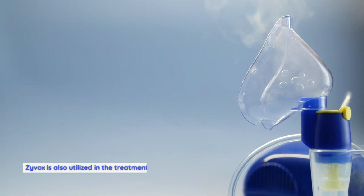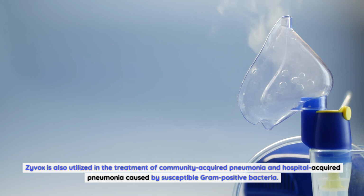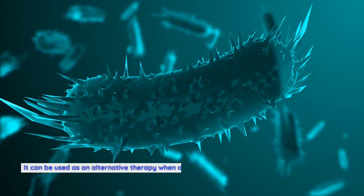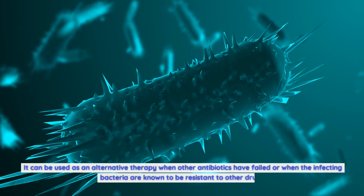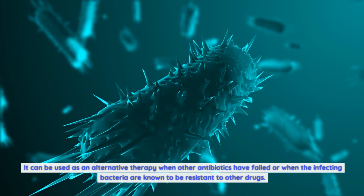Pneumonia. Zyvox is also utilized in the treatment of community-acquired pneumonia and hospital-acquired pneumonia caused by susceptible gram-positive bacteria. It can be used as an alternative therapy when other antibiotics have failed or when the infecting bacteria are known to be resistant to other drugs.